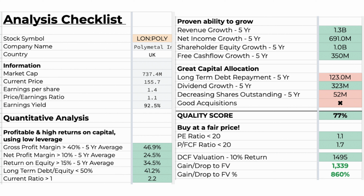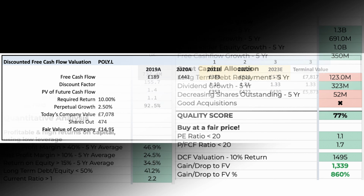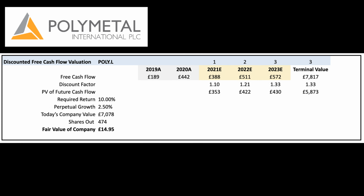So yeah, it is interesting. But let's move on to my DCF and how I got to my figure of £15 per share. Now let's have a look at my DCF valuation for Polymetal International, and disclaimer, these were pre-Russia-Ukraine conflict numbers. The free cash flow figures going into the future are totally unpredictable now due to the conflict, and it's hard to see if this company can actually produce free cash flows as it stands. But I've gone with my figures pre-conflict to show what the business was probably worth pre-conflict.